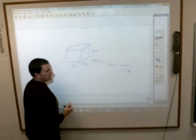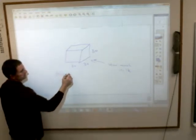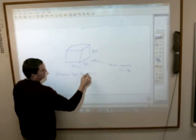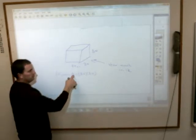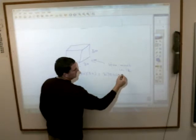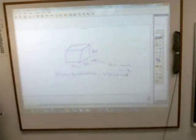The first thing you want to do is find its volume. It's a cube, so you can just do 30 times 30 times 30, length times width times height. Hopefully this isn't hard for you. It's 3 times 3 times 3, which is 27, plus 3 zeros. 27,000 cubic centimeters. That's how many cubic centimeters you have.